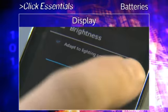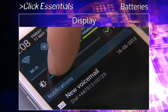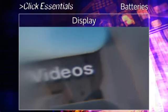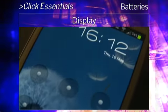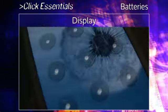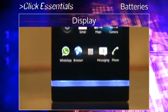So it makes sense that a great way of saving battery is simply to turn down the brightness. LCD screens are particularly bad because they use a backlight to illuminate the whole display. OLED screens are more efficient as only the pixels that are lit draw power. And that means if you do have a phone with an OLED screen, choosing a darker colour scheme will save you power.